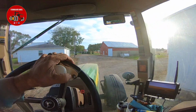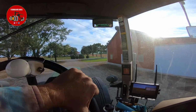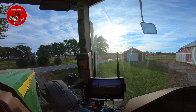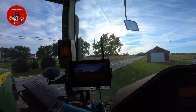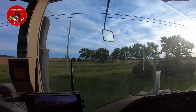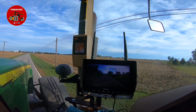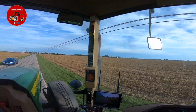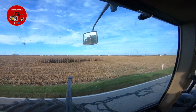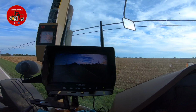All right, we're heading down to the soybean field. We still got to dump the semis to get the corn out of there. And now I'm going to get to test this rear view camera out on the road, which is what I think I'm really going to like this for. So that camera is the cat's meow for that.